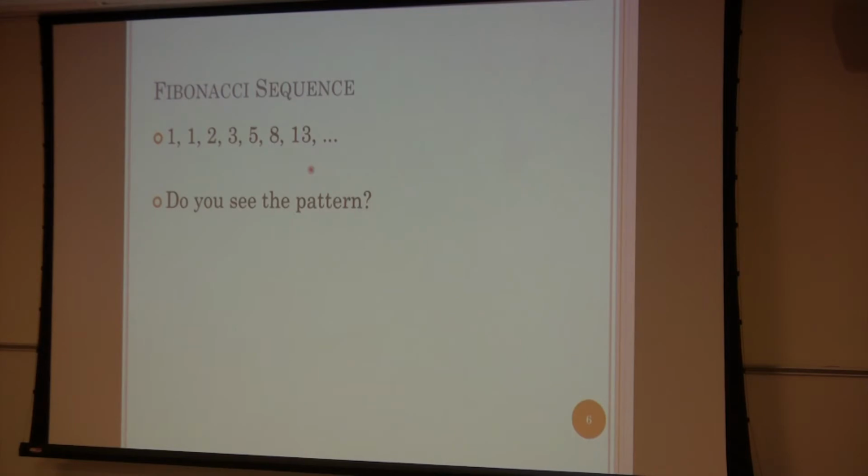Now, does everyone see a pattern? If you see a pattern, okay. The pattern is simply that the next Fibonacci number is the sum of the previous 2 Fibonacci numbers. So the next one would be 21, right? And it'd be nice if we had a mathematical notation for this. And of course there is.